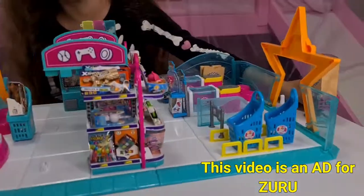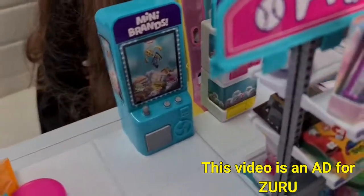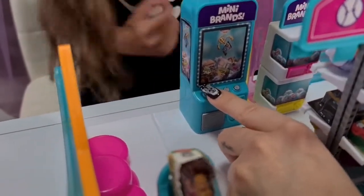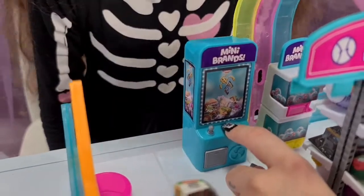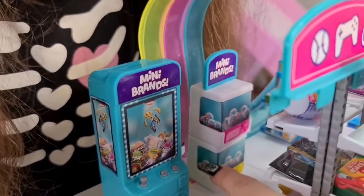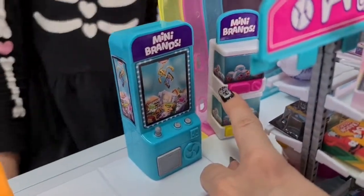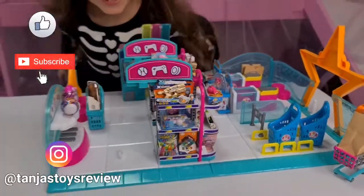How fun is this toy shop, guys? Yay. We finally have it. And I absolutely love the claw machine. Okay, so let's play. Oh no, I dropped it. Okay. But I do love these vending machines with mini brands. We definitely want the toy mini brands for sure. We absolutely need it for our store.